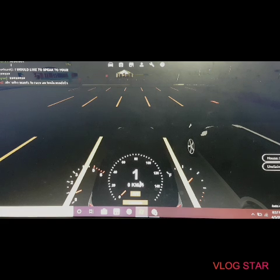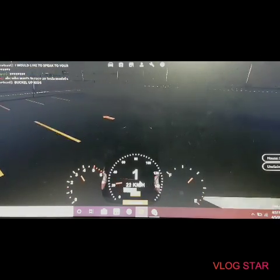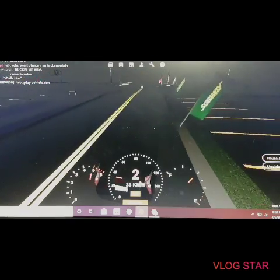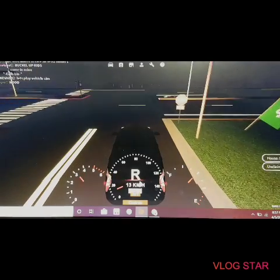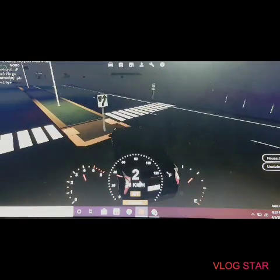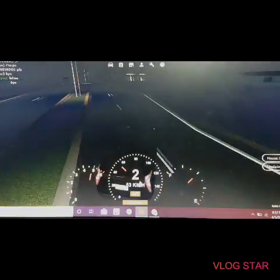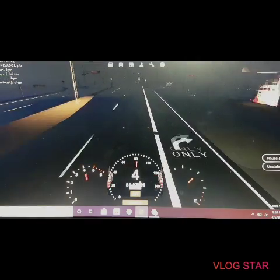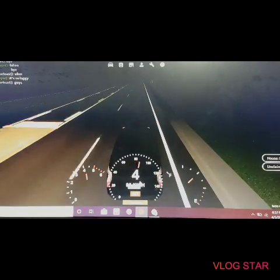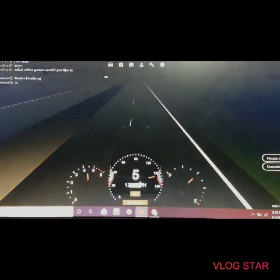Now let's test the top speed. I don't know, but we will test it now. That just hit me just now. Top speed test. Let's check the horn. That's also loud. Ooh! Chevrolet Equinox just blocked me from the road. I'm testing the top speed now.